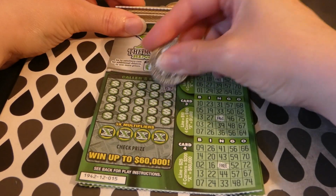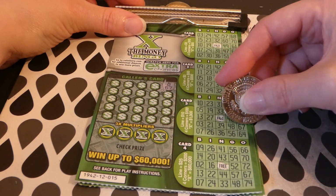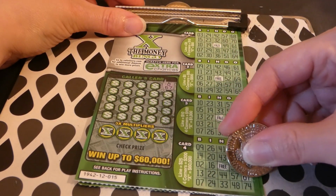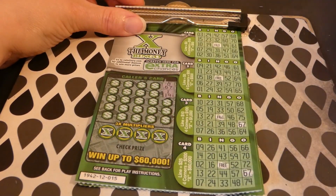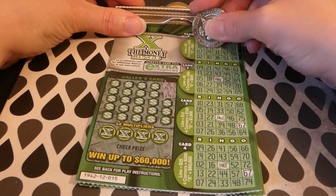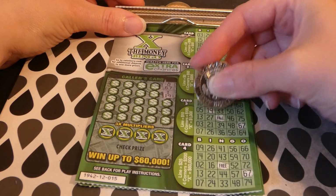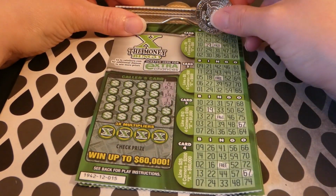All right, you know how bingo's played. It's gonna take me a little bit here. Oh, 67. Some people like it, some people don't. I much prefer this to crosswords. I do not like crosswords. I-19. All right. I-21.